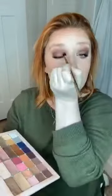And then I'm going to go in the inner corners a little bit. In fact, my lashes are getting in the way. This is why strip lashes or regular lashes should be done after, because they get in the way. So I'm going to do that dark color right here, the Kin, the purple color, the one I did on the underside, here and here.